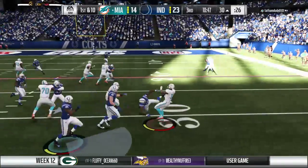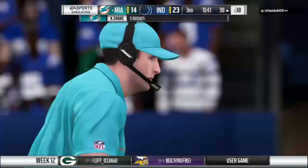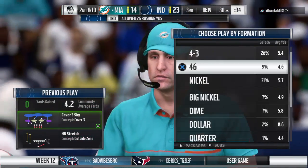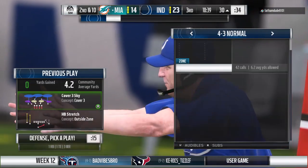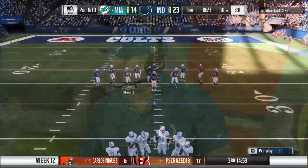Tannehill hands to Dre, and he'll fight forward, maybe to the line of scrimmage. It was a long animation. No gain on the play. It'll be 2nd down, but at least he was able to break that initial contact. It could have been a loss. Yeah, give credit to the defensive player, though.